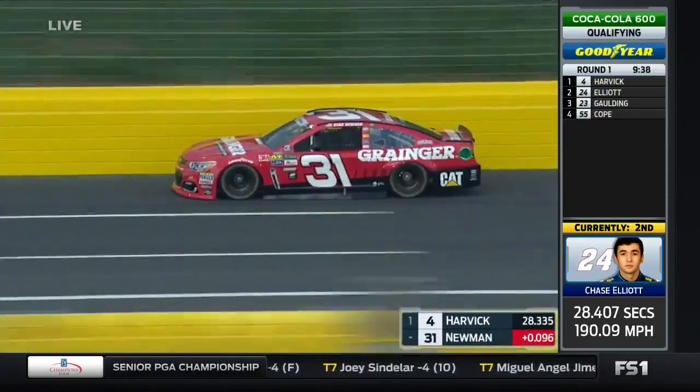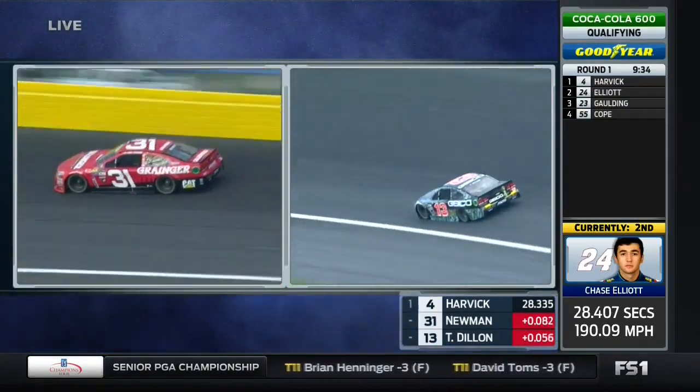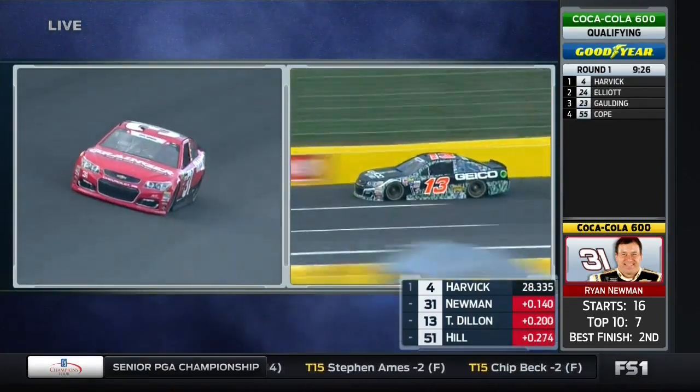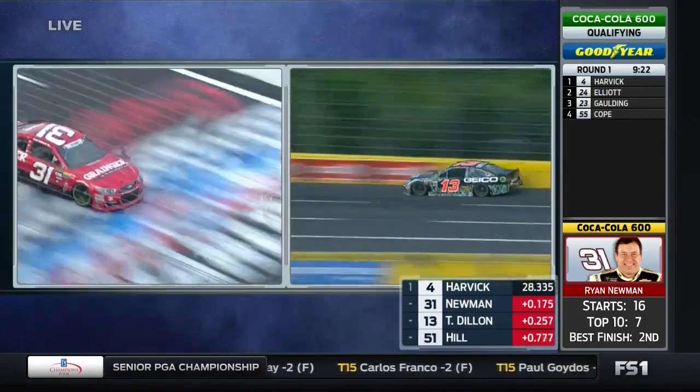Elliott second, 28.407. Ryan Newman was good in practice. Yep. In fact, all of the Childress cars, all 3 of them, were pretty strong in practice. Ty Dillon in the Childress affiliated number 13, the Geico Chevy. Here's the Granger Chevy on your left. I don't have the numbers in front of me.